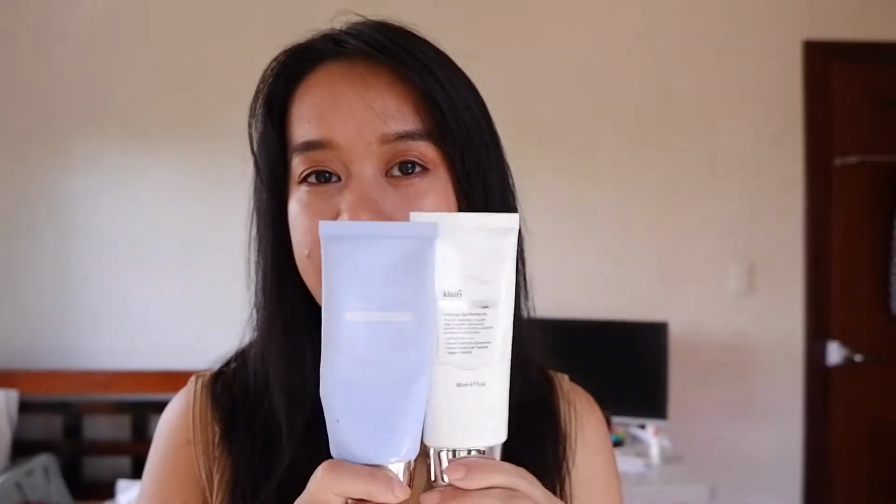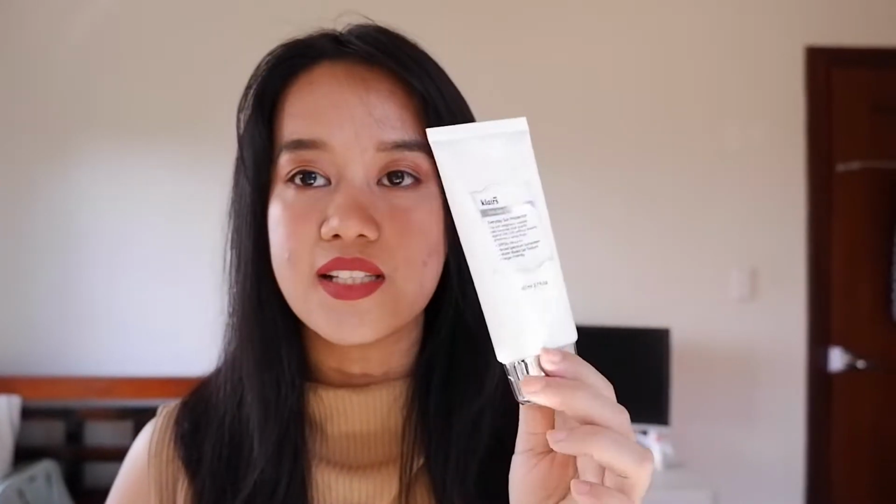And then I also have two Klairs sunscreens in here. You guys know how much I love sunscreen and how much I love Klairs, so I bought these. I've already reviewed this, and I've also already compared the two together. But just for a quick overall review, this one is the Klairs Soft Airy UV Essence. This one is geared more towards all skin types, and this one is a bit lighter than the other.